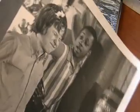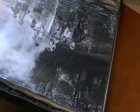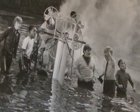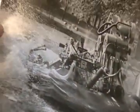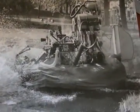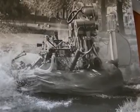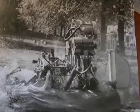But if you can see that, it's kind of crooked here. Peter Firth, Brinsley Ford. There's a hovercraft in the water. Classic. Here's a picture that I have of the hovercraft that is not on the website, so this is exclusive to this video. This picture probably has not been seen in a very long time.